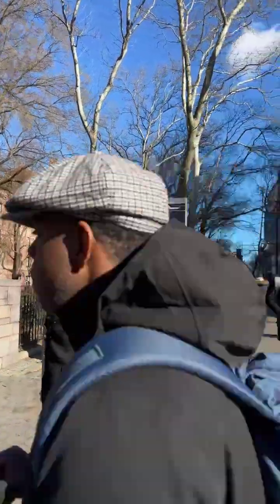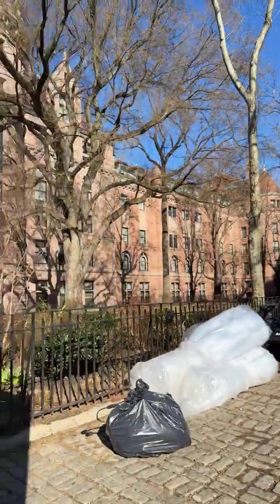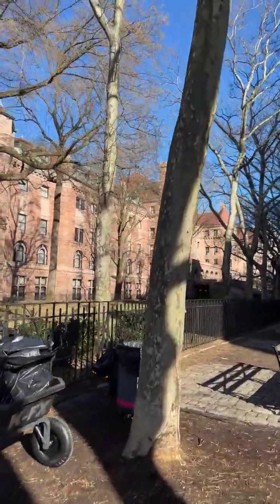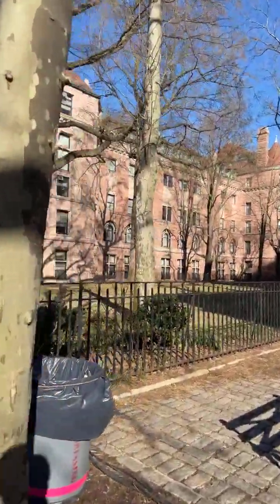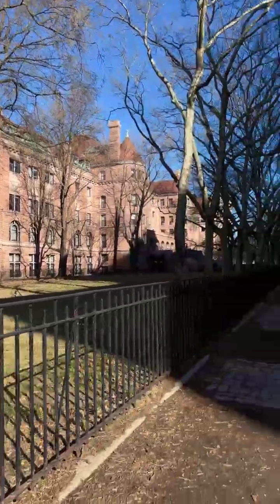That's the Natural History Museum. They're supposed to have a new section to the museum. So they're supposed to be coming in February. I think there is some delay, but it should be opening soon, and I'll keep you posted as soon as they open it.